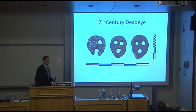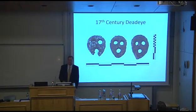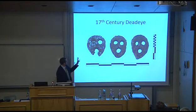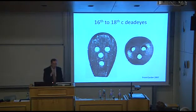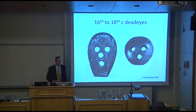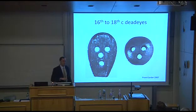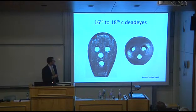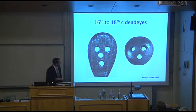The 17th century deadeye, and more specifically the early 17th century deadeye, was sort of in a transitional stage. We see sort of a teardrop shape, though it's not very elongated. There are three holes and they have flat faces. If we look at deadeyes at either end of the spectrum, this one here is from Vasa, though it actually dates to the 16th century. It was a curated deadeye that was used at older times and gives us a good idea: an elongated teardrop shape with multiple holes in it.